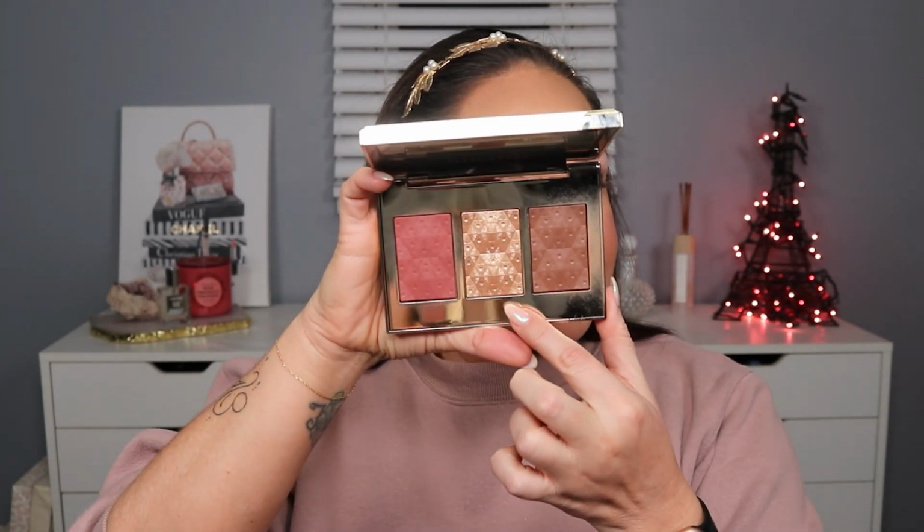Guys, I'm going for very rosy cheeks, because I'm Santa and flushed at the North Pole. I do like this blush. It is really pretty. It is very buildable. All right, I'm gonna go into the highlighter. It says it's Bronze Glow. We'll see.